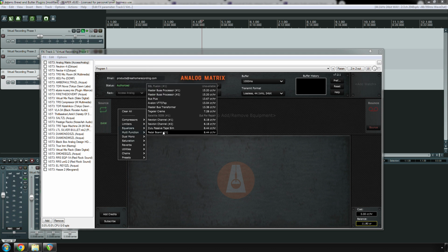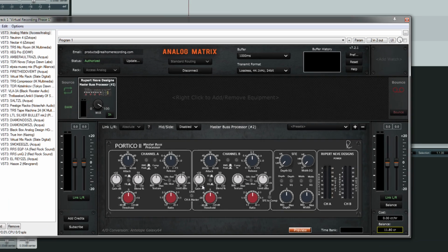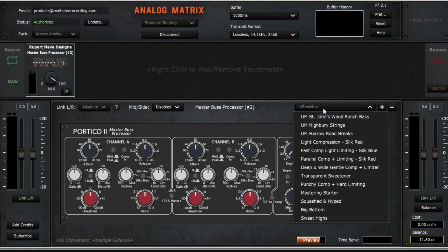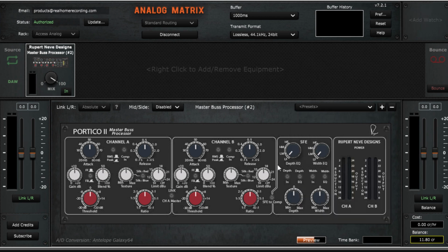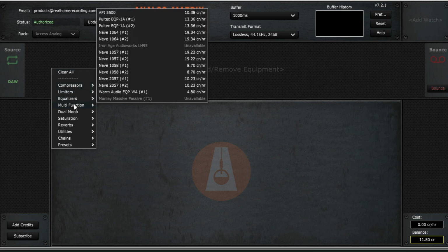So this, wow. So first of all, the Rupert Neve Designs Master Bus Processor, if you do any mastering, this is one of the nicest sounding pieces of hardware to get. Like it's, if you do modern music, this is more than likely what you're hearing in the mastering studios. They use it because it's just great sounding. Like bottom line, it's just a great sounding unit. And they have 2 of them. They have 2 of these up on the rack.